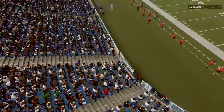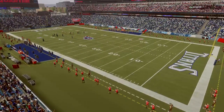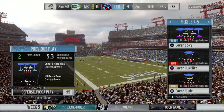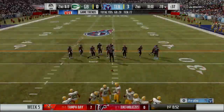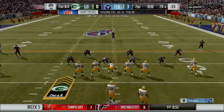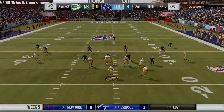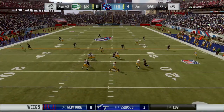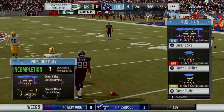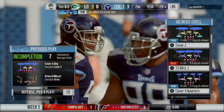With Charles Davis, I'm Brandon Gaudin. 2nd quarter about to get underway with the Packers in possession of the football. They've got a 2nd down and 8 to start things out. Shotgun now for Rodgers. And that'll be incomplete. The name of the game, as always on defense, put pressure on the quarterback. And that's exactly what they've done today.